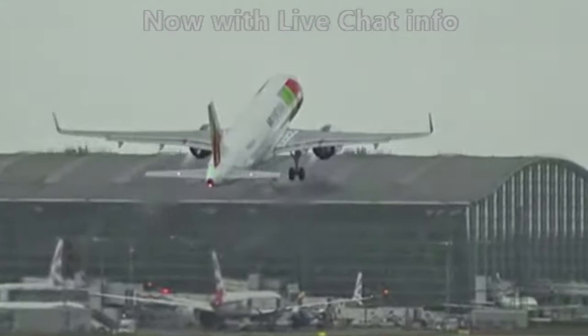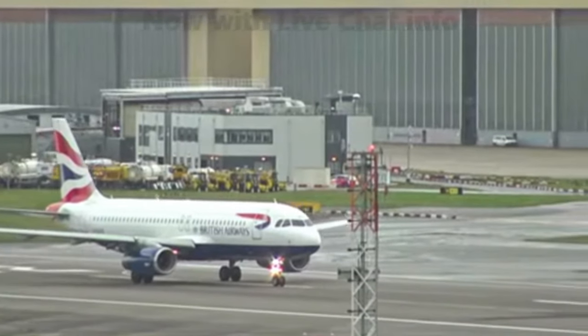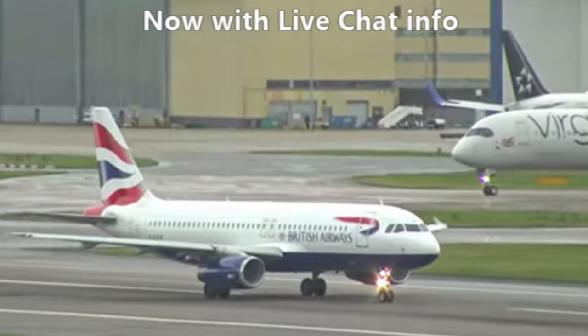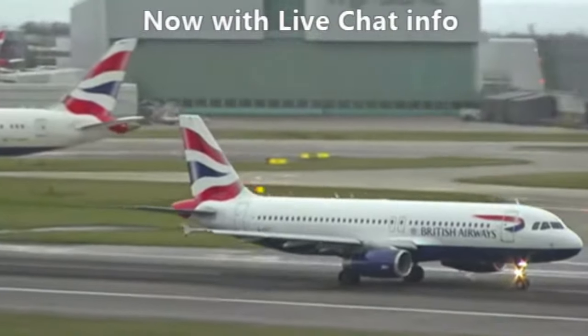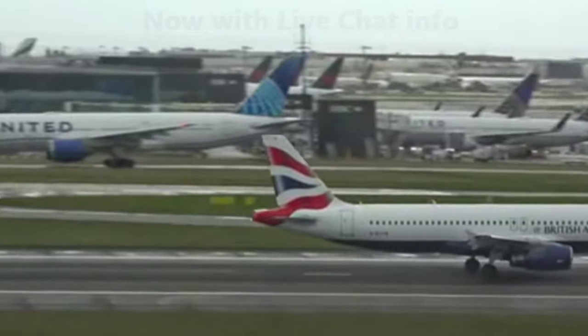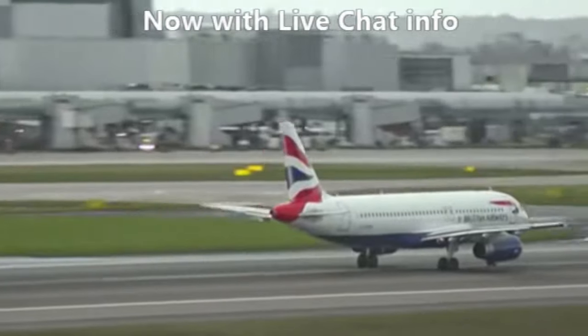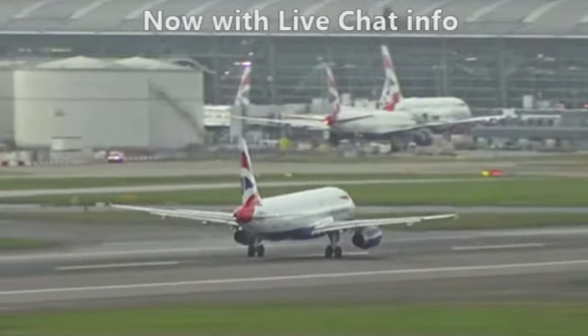Right, let's go and find my other camera just to see how we're getting on. Right, we've got a British Airways going out to, so I must get to know all these airport codes, as I said, going out to Oslo. Yeah, it's an A320, heading out to Oslo. This plane is 15 years old, so a mid-age plane really, not too old, not too young. As I say, the oldest plane we've had fly today has been 30 years old. That was a United Airways one going out to New York. 30 years old. So this is BA766, if you wanted to know the flight number, BA766.